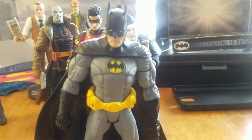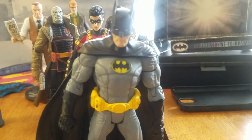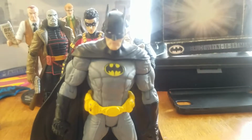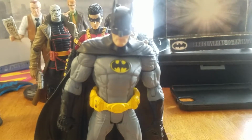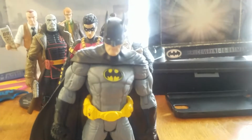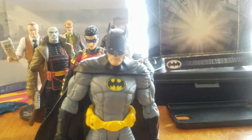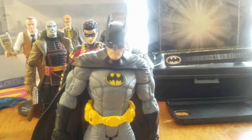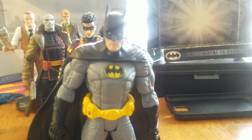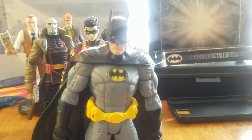Yeah, so overall, once again, I'm pretty happy with this figure. Great detail, great sculpting. I mean, it's freaking Batman, so of course this is an awesome figure, definitely worth a pickup. Look on eBay, he's becoming harder and harder to find. Some of the prices are ridiculous, $50 to $100, but sometimes if you keep an eye on some sellers, you'll be able to snag him up. So this was the review of Batman Incorporated DC Direct.